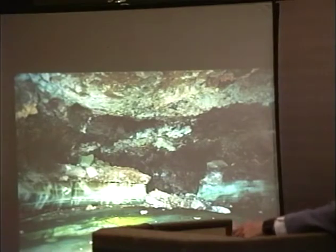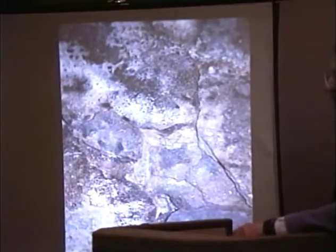Here's another example of ice that comes in and freezes in sheets. So it poured in through the entrance and then froze when it got to the cold air. And you can see the layers where it's cut away there. That last cave was in New Mexico, by the way.